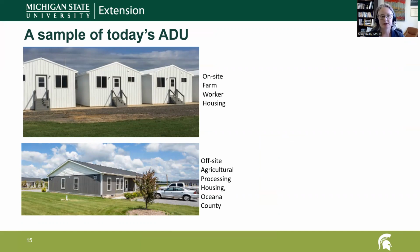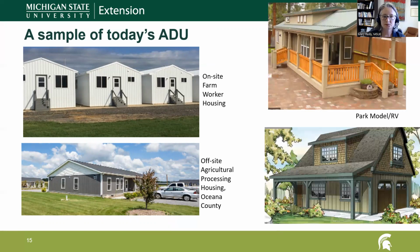So like the white buildings you see on the top there. And then below is Peterson Farms. And Peterson Farms is a large agricultural processor in Oceana County. And they recently constructed several apartment style multifamily single-story buildings to address worker housing. And in order to retain workers, they needed to provide affordable housing. They really didn't have any other option. And so in some cases, it's the employer who's taking an active role in providing housing for workers in order to make sure their business can operate.